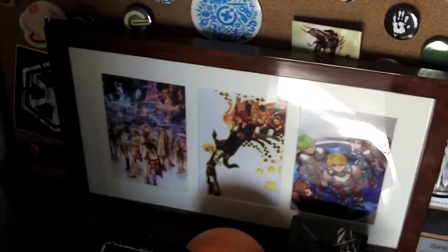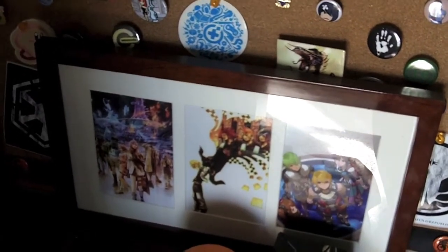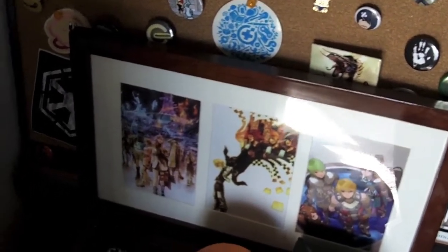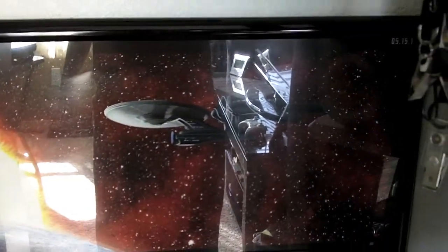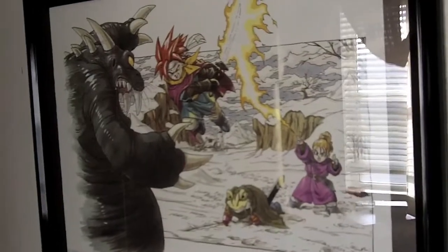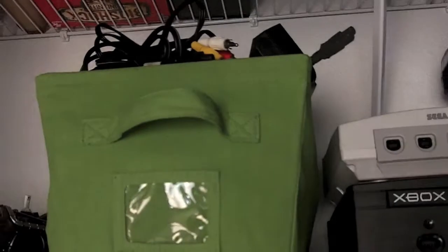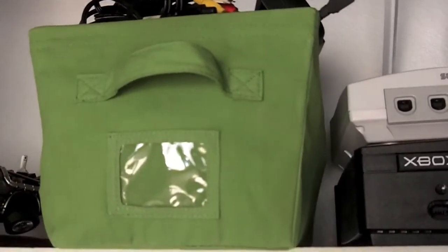Let's see here, we got some postcards for Square Enix with Star Ocean, Last Hope. I think that's Birth by Sleep, Kingdom Hearts, and Final Fantasy 13. There's my Star Trek poster that I got from seeing the first night Star Trek Into Darkness came out. It glows in the dark. It's pretty cool. Not to get so much glare here. Chrono Trigger poster.